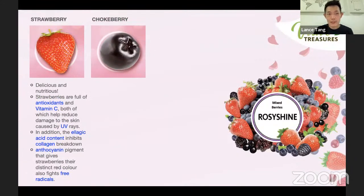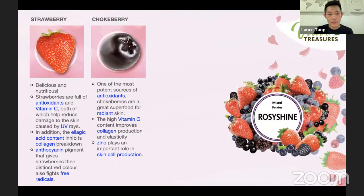Okay, so the second one is actually the chokeberry. Chokeberry is one of the most potent sources of antioxidants, so it's a great superfood for radiance of skin. When we talk about radiance of skin, it will definitely help the uneven skin tone issue that I mentioned just now. It also contains vitamin C, which helps improve collagen production and will also help the elasticity of our skin.